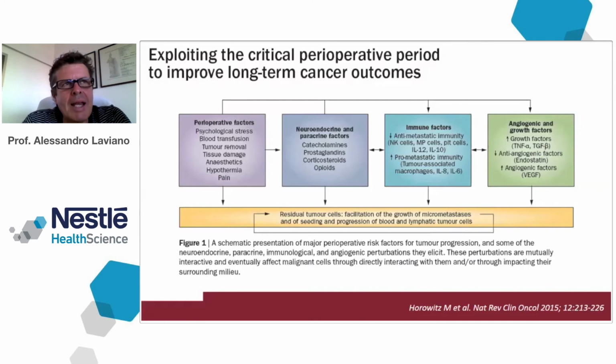First of all, we now know, and it has been repeatedly demonstrated, that the perioperative period is a key period during which we can improve the long-term cancer outcomes by affecting perioperative factors, by reducing the neuroendocrine and paracrine production, by modulating immune factors, and of course also angiogenic growth factors, we have the possibility to actually reduce the progression of tumor growth. So again, what is not done in the perioperative period in surgical cancer patients, unfortunately, will have an immediate impact on perioperative complications, but unfortunately, it will have a negative impact also on the long-term outcome of these patients.